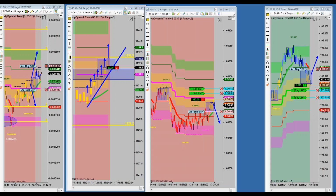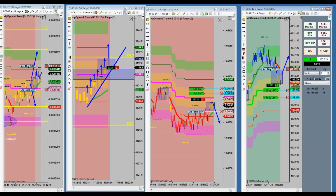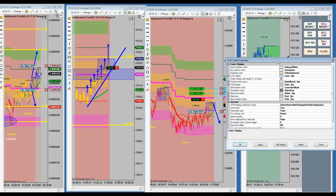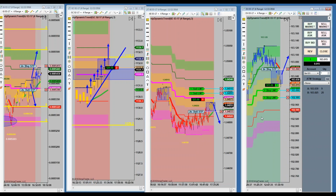Let me get the position thing up here. I'll tuck it in the corner. By the way, this is how I do it too when I'm live. You want to change this to currency. Everybody knows how to do that, right? Chart Trader properties. You come in here and you set it to currency instead of ticks. P&L display per unit. You want it to be currency and set that to default. Everybody knows how to do that, right? There we go.